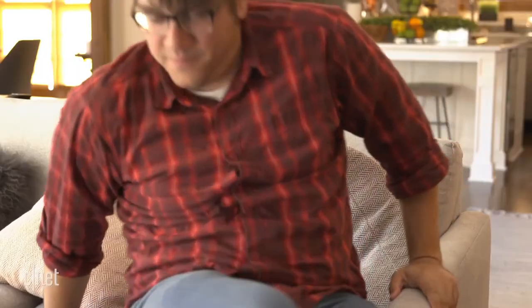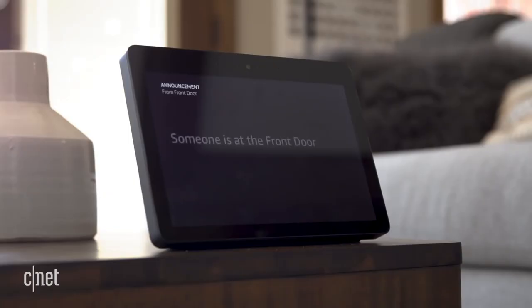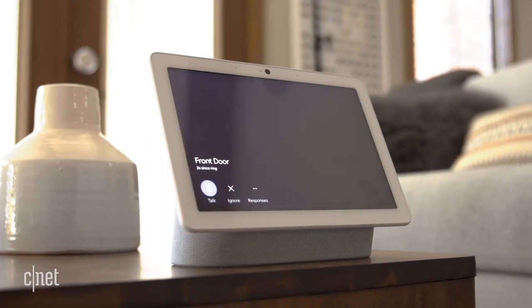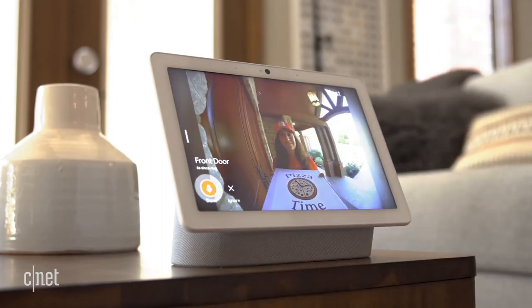But what if I don't have my phone on me? Dang it, rewind. Pizza person comes. I might need to actually get up when I hear the doorbell, unless I have a smart display or a smart speaker. Here's where the parent companies change things. If I have a Google smart speaker or smart display, the Nest Hello works better. I'll hear the announcement and can chat with the pizza person. With a smart display, I can even see what's going on.